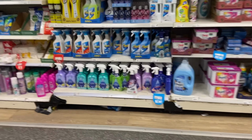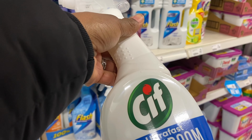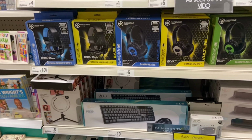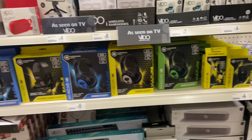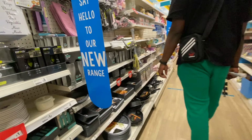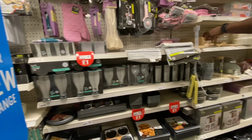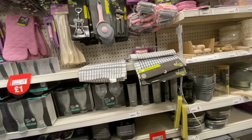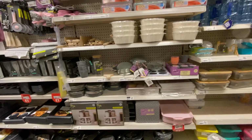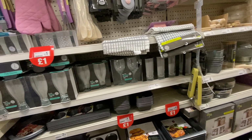Oh, we need Flash. We never tried this one either. I'll try this one. Cleans limescale and soaps from your hair smells. Flash bleach. Hey, Kareem. Do me that zip. What I want is the thing to put in the spoon then. Then I want to scratch up.